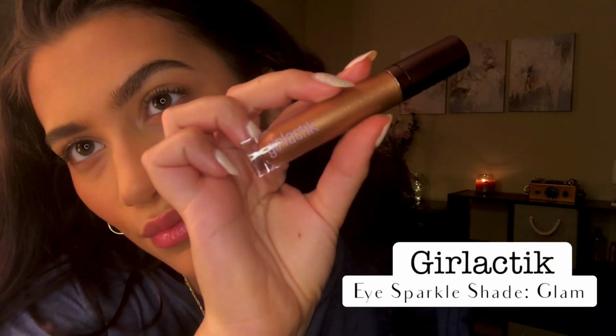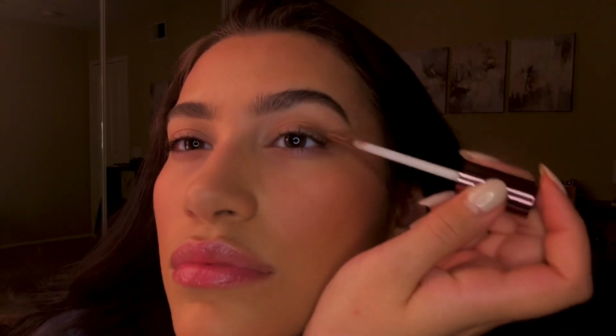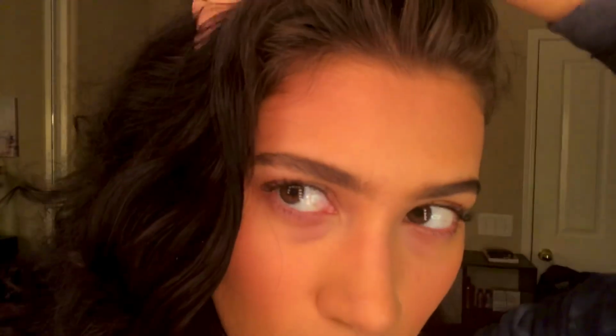To add some life to my lids, I'm adding this metallic sparkle cream eyeshadow and just dabbing it on my eyes. Here is the finished look.